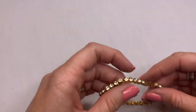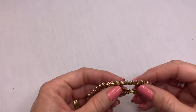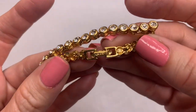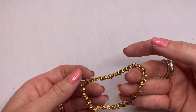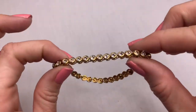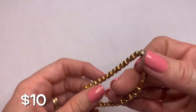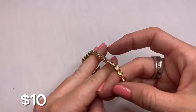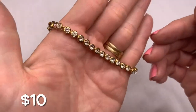All right. There is that. Oh, I think that says Avon. We had a couple Avon pieces in here too. That definitely says Avon. Really good condition on this gold tone. Little round crystal pieces, gold tone, made to look like a tennis bracelet. Very pretty. And in good condition.